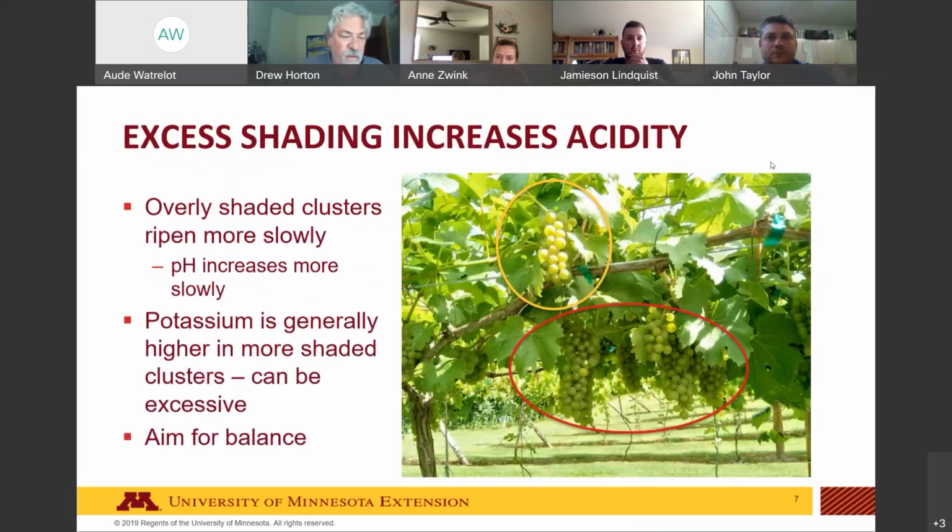Let's talk about cluster sun exposure first. Researchers have found that more shaded clusters tend to be more acidic. They ripen more slowly, and therefore pH increases more slowly than on clusters exposed to more sunlight. Likewise, potassium is generally higher in more shaded clusters, sometimes to excessive levels. However, the mechanism behind that is not well understood.